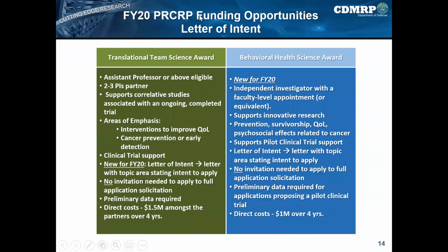We're very excited about this award mechanism. Spread the word. We need more people looking at the survivorship area. We really want people to apply to this, and we really want people to understand that this is an important part of the peer review cancer research program. So let's go to the next slide.